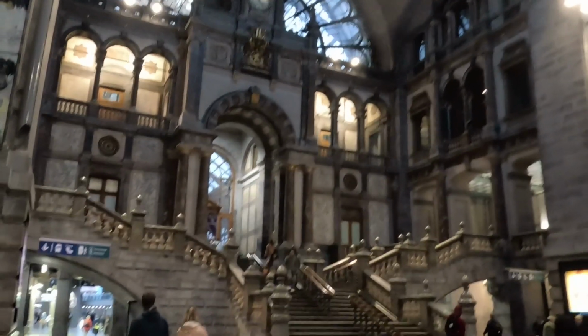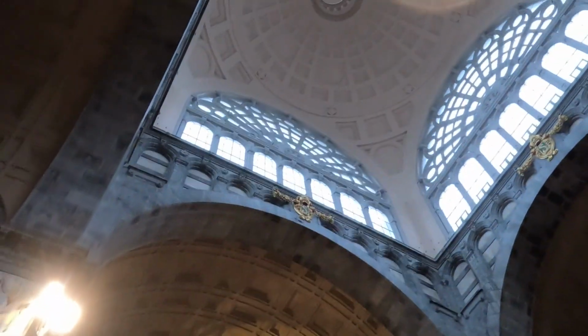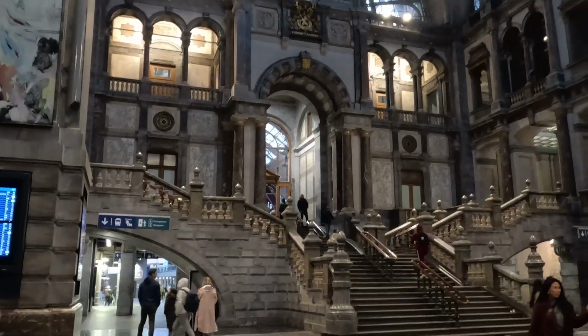So this is the beautiful inside of this Antwerp train station in Belgium. Look at how beautiful it is. Even if you don't want to ride a train, just go to look at this train station, if you happen to be in Belgium. It's so beautiful. Grand staircase, all the beautiful architecture and windows letting the light in. Just pretty stunning. And it's a huge train station too.